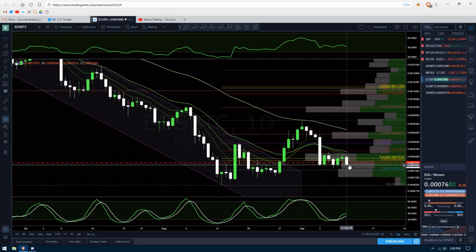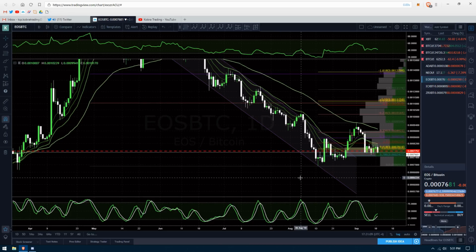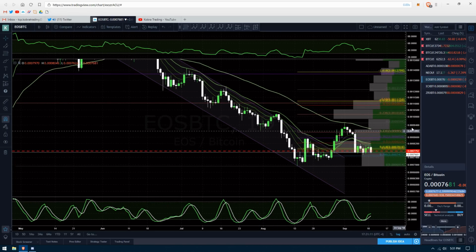So there's good support in here, but bulls need to just have a kick in the ass to really come up. I would say that a solid first target for this would probably be 500, but I wouldn't be throwing all of my money at this right now. That would probably only be maybe a 5% or 10% portfolio trade for me.